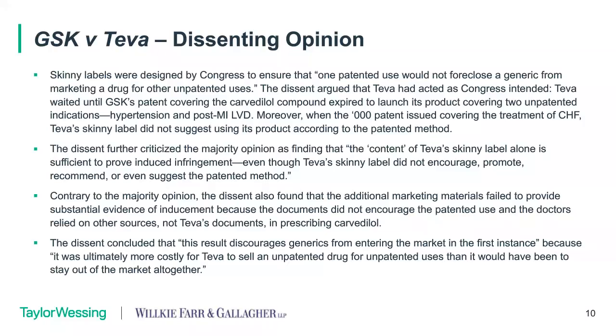Teva waited until the compound patents for carvedilol had expired to launch its product, and launched for two unpatented indications, and carved out the patented indications. So this was exactly what Congress intended: a generic launched a generic product earlier than it otherwise could have if it had had to wait for the patent covering the third indication to expire.